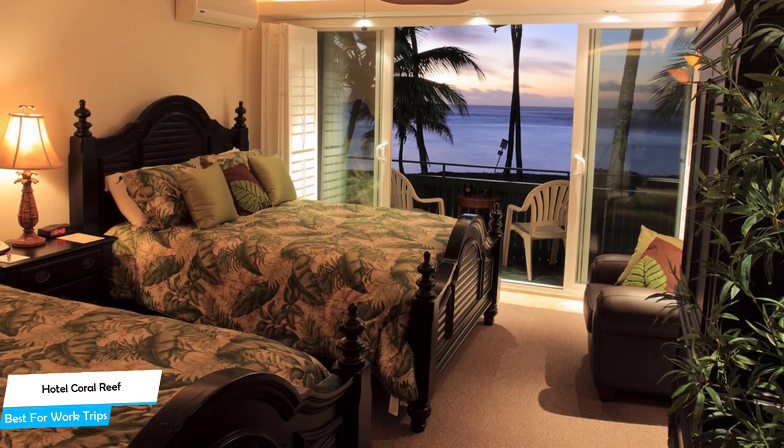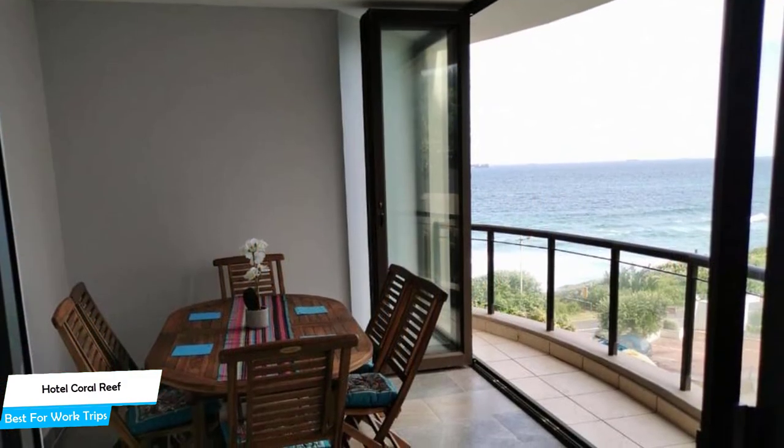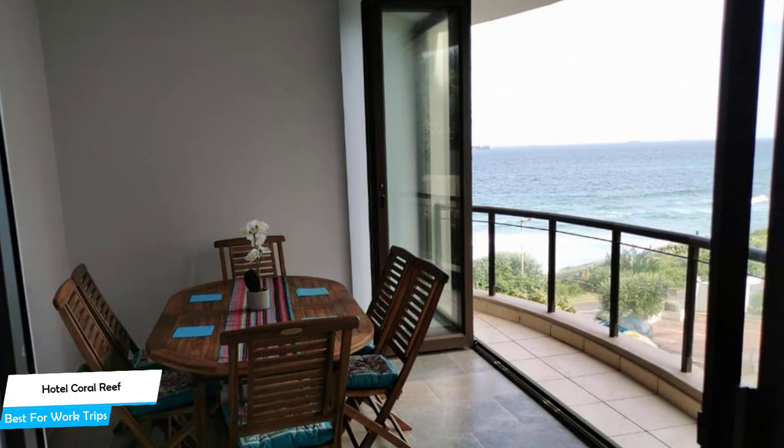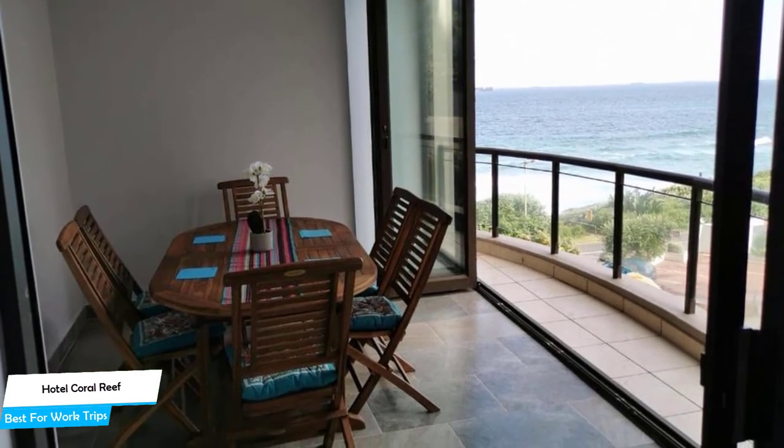Hotel Coral Reef is a Kapa beachfront hotel with outdoor pool. The hotel has a great location. Hotel Coral Reef is 2.6 kilometers from the center of Kapa. There are a lot of attractions near the hotel.